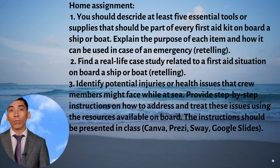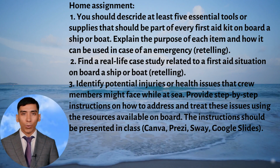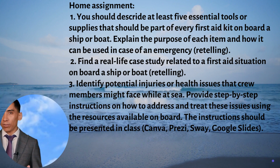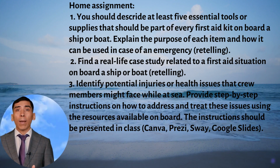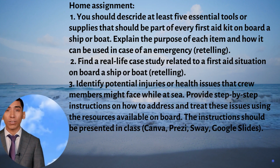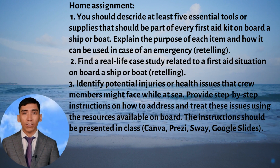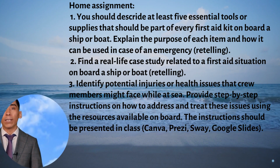Secondly, find a real-life case study related to a first aid situation on board a ship or boat. Thirdly, identify potential injuries or health issues that crew members might face while at sea. Provide step-by-step instructions on how to address and treat these issues using the resources available on board. The instructions should be presented in class.